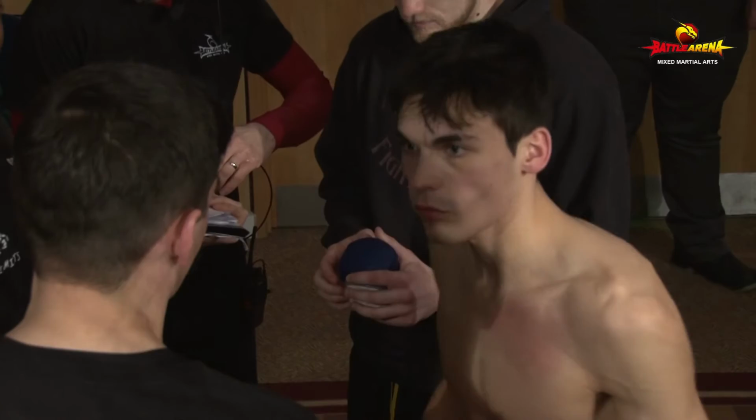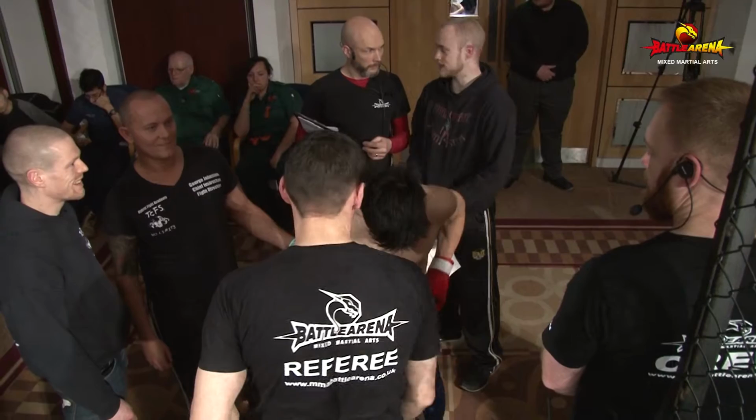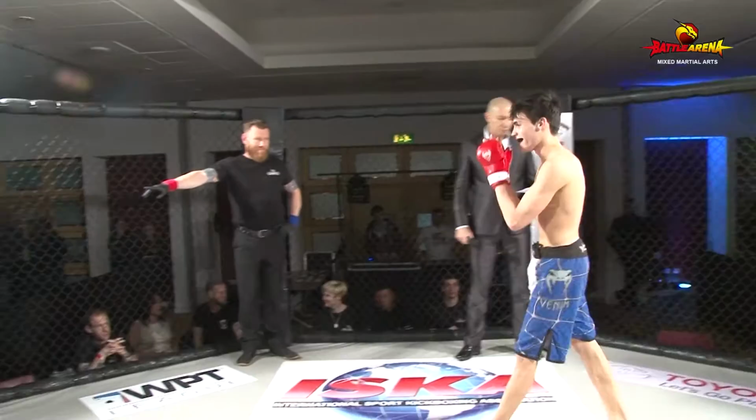And I can see from my perspective that David's ready to go. He's jumping up and down while our referee's making the final checks. And yes, I think I've seen this kid fight before, or it might have been someone else who looks like him. But regardless, he looks like someone who will put on a show for us tonight. So this is David McCallum from Hybrid Academy who will be fighting from the red corner.